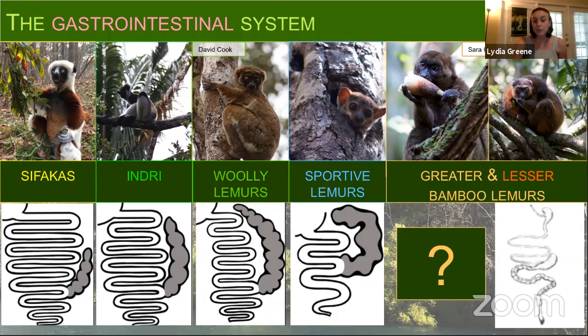And then I'll say with the bamboo lemurs, we don't know nearly as much about their gastrointestinal morphology as we do some of these other species. And I'll point out that this diagram that we do have of the lesser bamboo lemur is also from Dr. Jenny Campbell's work. And so I would sort of assume that the greater bamboo lemur has a similar gut tract to the lesser bamboo lemur, but you can see these guys have also gone down a different strategy where they're really placing a lot of effort in their large intestine and changing the structure of that large intestine. So despite having a relatively short gut tract, these guys also have a really, really long time that the food spends in their systems.